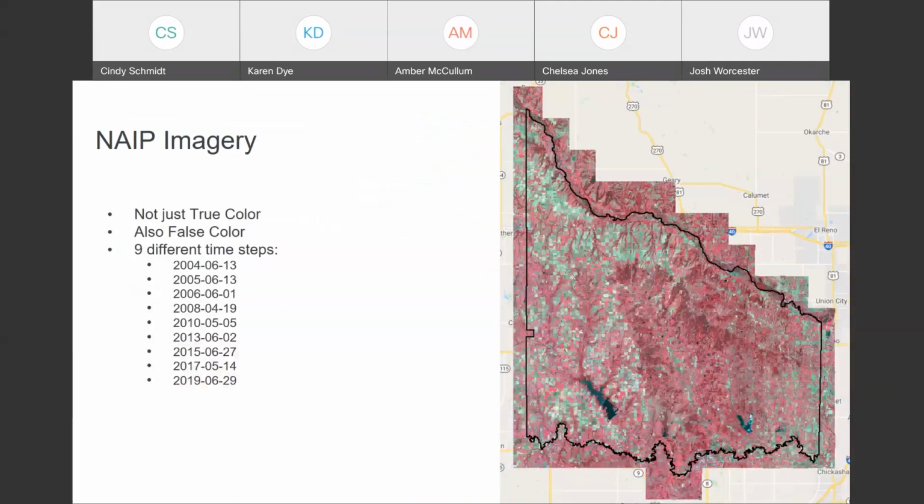However, it's not just the true color data that is available. We can also, with one line of code or a little menu click, change the imagery to a false color composite, which helps in identifying well-growing vegetation. In addition, we can ask the Earth Engine to provide us with an overview of the available imagery and the years. In this case, there are data available for 9 different time steps between 2004 and 2019.